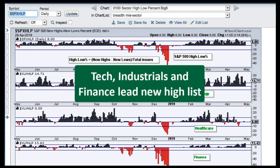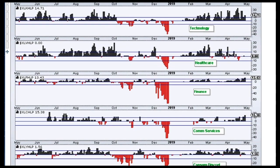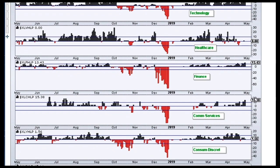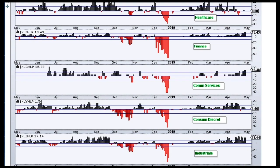So we're going to start off with the high-low percent indicators for the sectors. And the reason I like to look at these indicators is twofold. First of all, I can get an idea of where the leadership is in the market. Stocks making new highs are leading the market. Second of all, I can focus on the big six sectors, which account for 79% of the S&P 500. These six sectors are technology, healthcare, finance, communication services, consumer discretionary, and industrials.